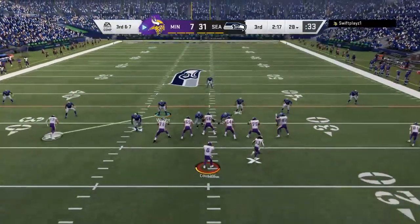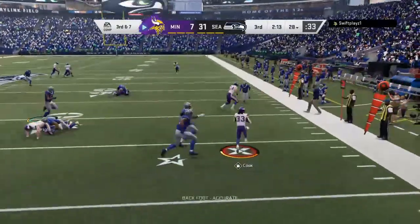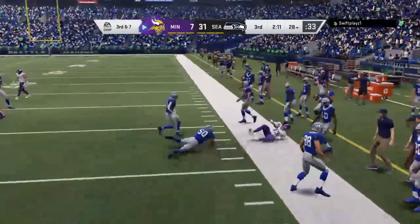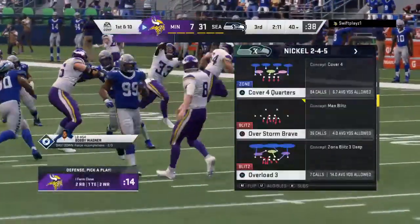This offense in desperate need of a conversion as they come up on third down. Now they set up the screen. That's complete. 12 yards there. First down, Vikings. Let's give a little credit there.